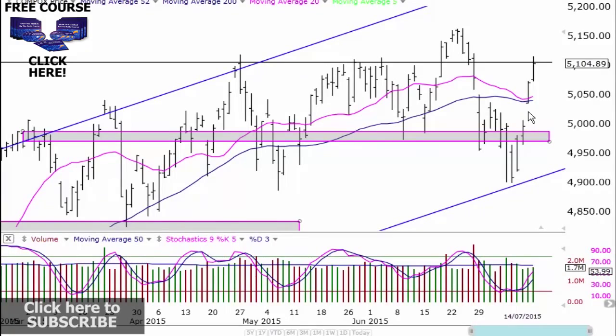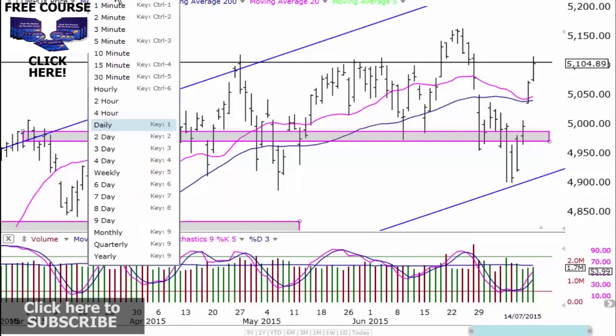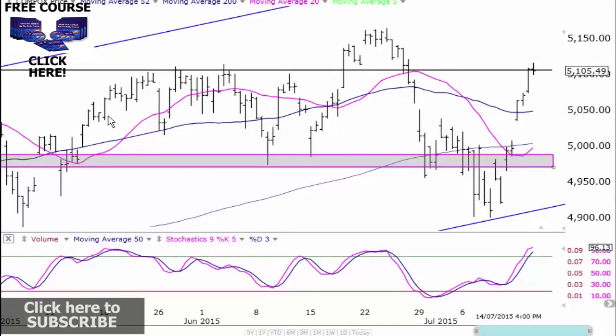This big gap here should be filled very, very soon. It had a big gap update. Now it ran up and stopped right at the resistance level. So that right now, when it looks at the resistance level, is getting very, very oversold. If you look at, say, the 4-hourly chart, you can see where we're at right now. So we've had a big run up.